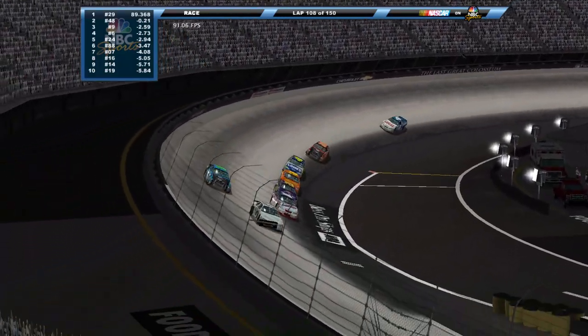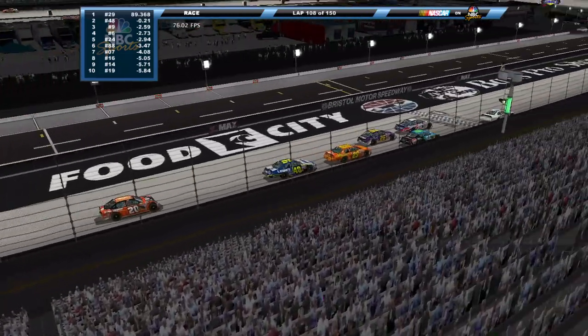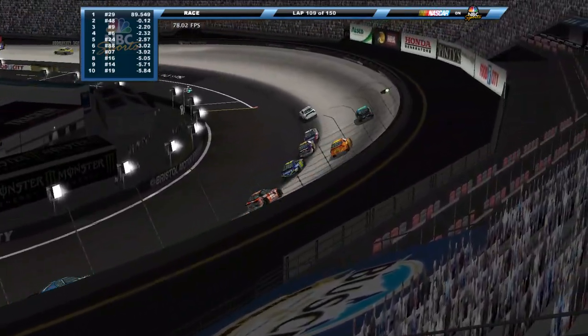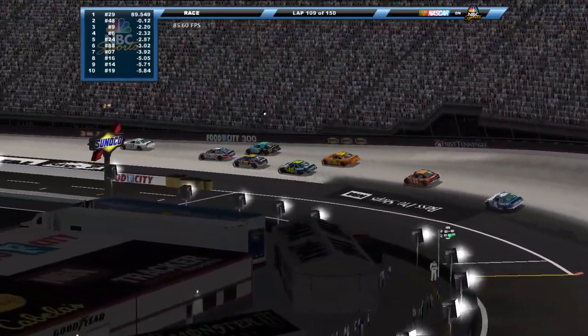Johnson with a higher line through 3 and 4. Can he cut down? Go to the low side. He's trying to. He's there. Inside for the race lead. Jimmy Johnson. Can he take it back?